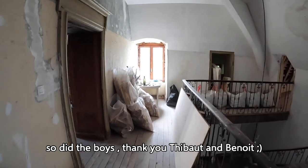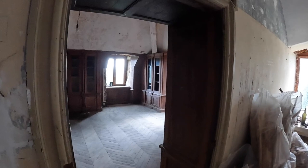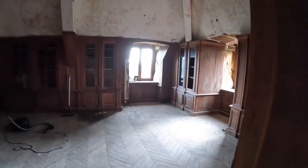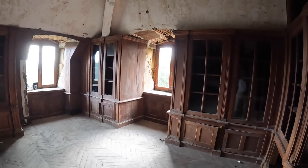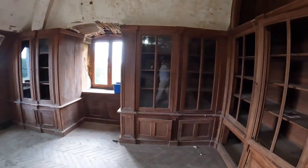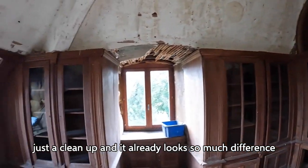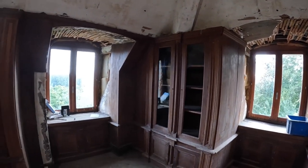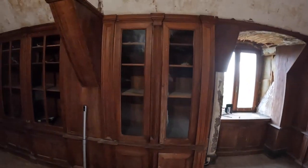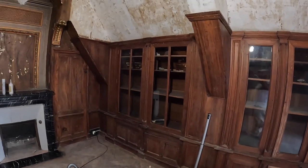6:30 in the evening. We are done for today. And that's how it looks. Looks already better, eh? Ta-da! Bradley vacuumed everything out. We didn't want to move the nest, but the rest is all vacuumed everywhere. And we're just gonna mop the floor for once.